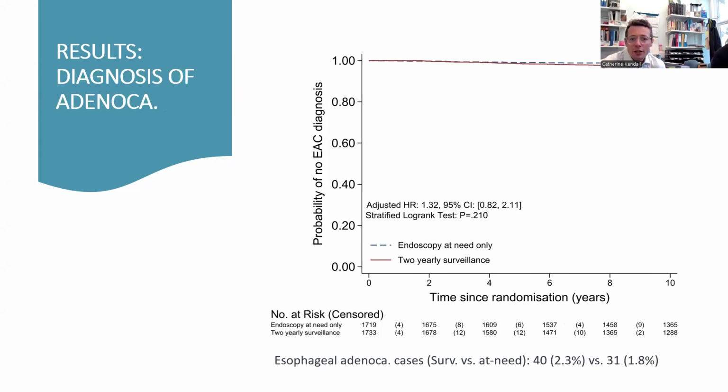Okay, what about a diagnosis of adenocarcinoma? So here, again, very similar numbers in the two arms, a slightly higher but non-significant difference in terms of the number of cases detected. Those who are having surveillance, we detected 40 cancers in the surveillance arm and 31 adenocarcinoma cases in the at-need arm. Again, certainly the concept that Barrett is going to be picked up at a dysplastic stage in the surveillance arm and treated to prevent cancer, it really doesn't look like that's working in this real world scenario.